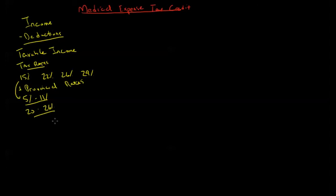Now, why do we care about that? Well, once we calculate out all the taxation on your taxable income, then we apply credits. And most credits, including the medical expense tax credit, are applied at that lowest tax rate. So, for example, if you're a resident of BC, then you would apply a 15% federal credit plus a 5.06% provincial credit for a total of 21.06%.